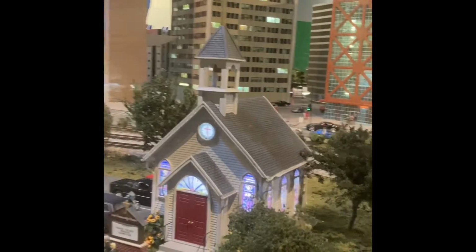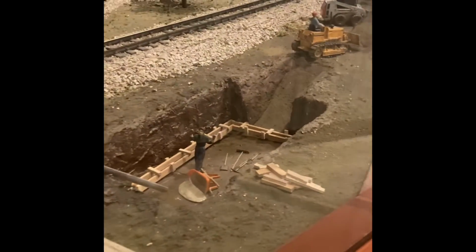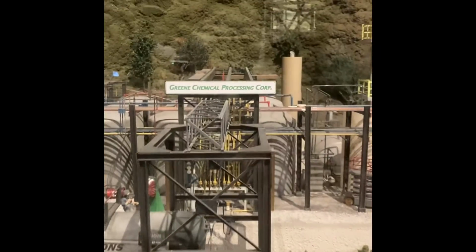Look at that church. Nice. Oh, look at this. It is a gigantic drawbridge. I didn't even see this at first. How did I miss this? It's cool. Building looks like a new basement or something like that. Concrete. Camera concrete service. New house. Green Chemical Processing Corp. It's fun.